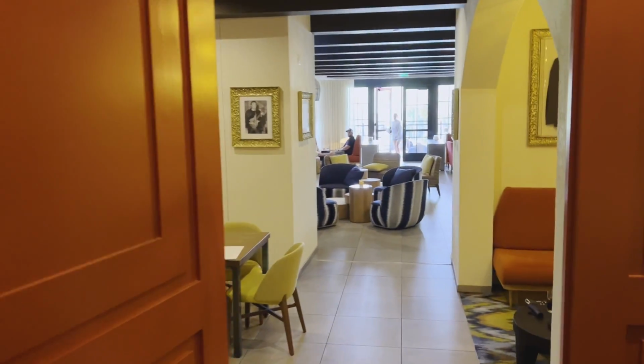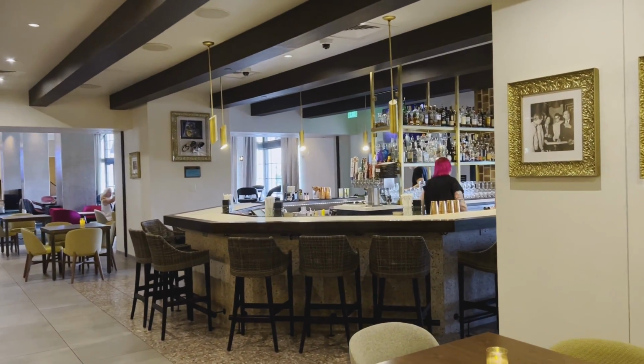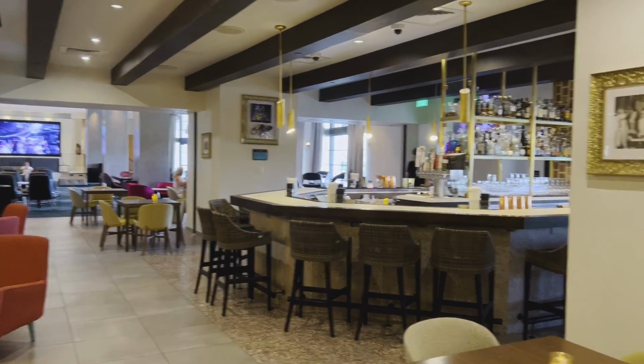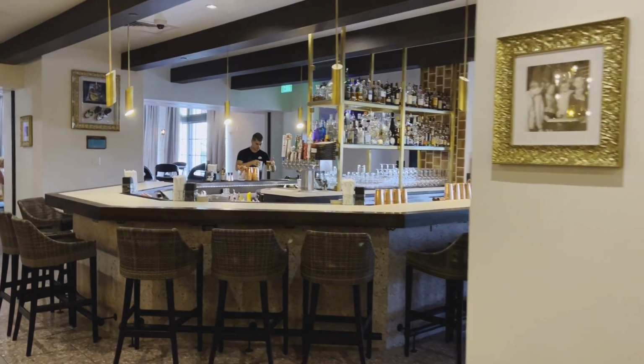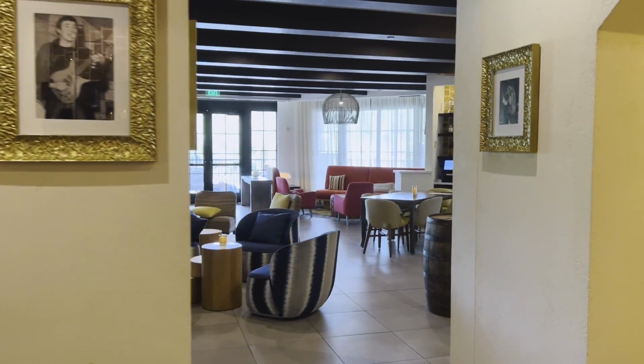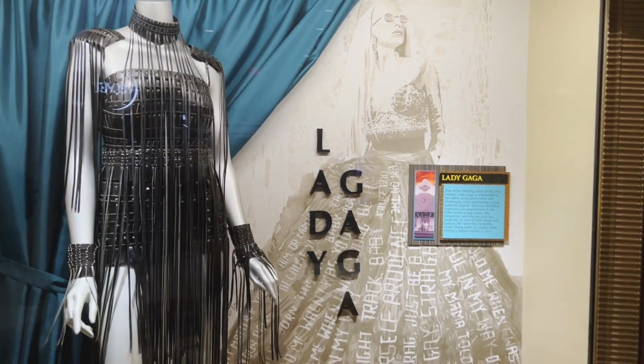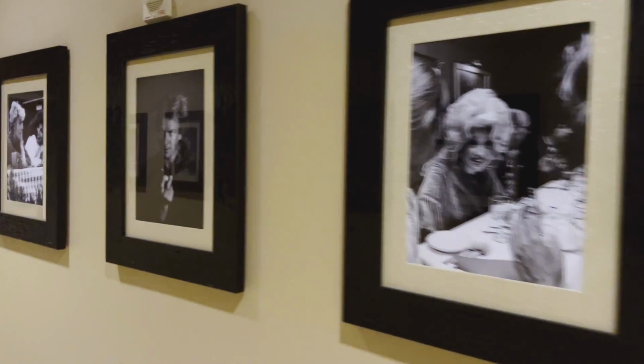Here's the Velvet Bar, one of the bars here at the Hard Rock Hotel. It's really nice. I love all the rock memorabilia, but there's a bar itself. It kind of attaches itself to that main lounge area, but just a really cool little bar that you could hang out after a hot day at the parks. Ooh, look at this. Lady Gaga. How cool is that? They really do have some cool rock star memorabilia here, all over the hotel. It's just spread out everywhere.